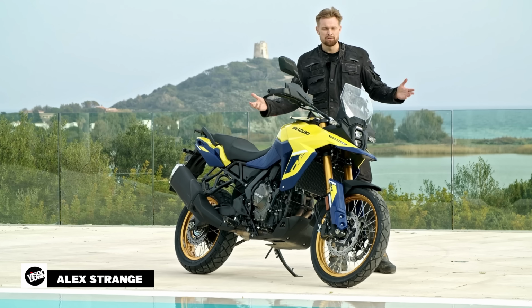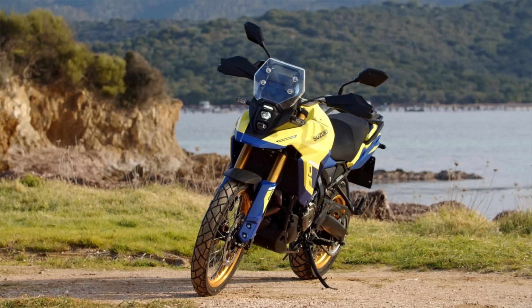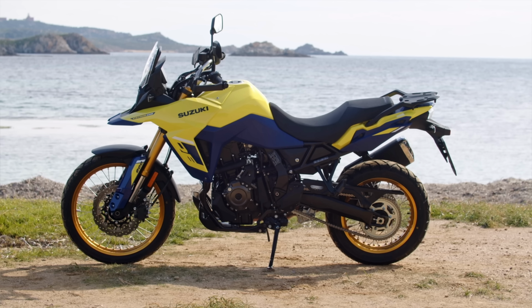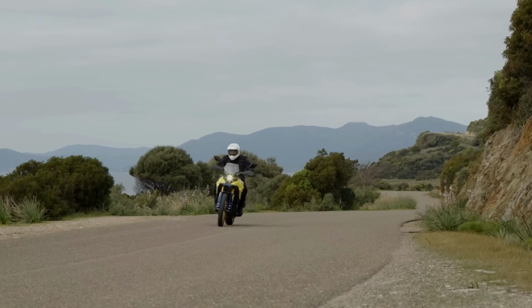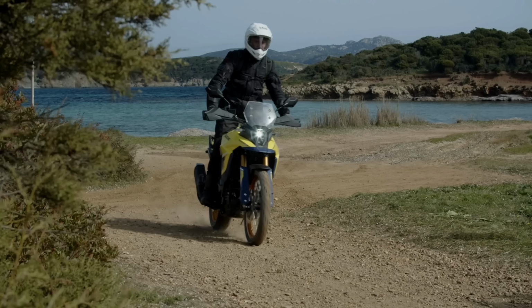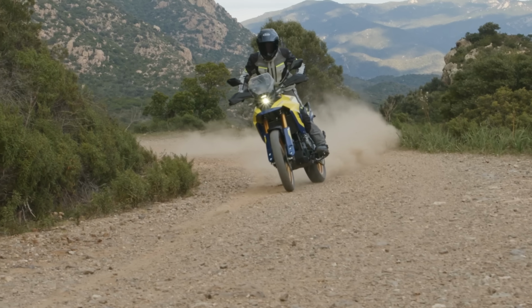My name is Alex and welcome to Sardinia. As you can see in front of me, it's the Suzuki V-Strom 800DE. And what I've got to say about this bike is it's absolutely outstanding. But roll VT, we'll get into it. So, brilliant bike, I've got to say, just straight off the bat.